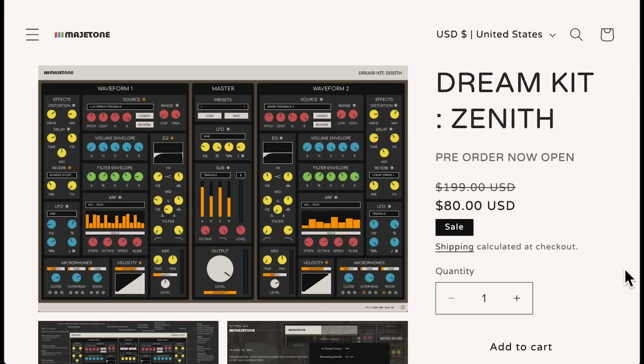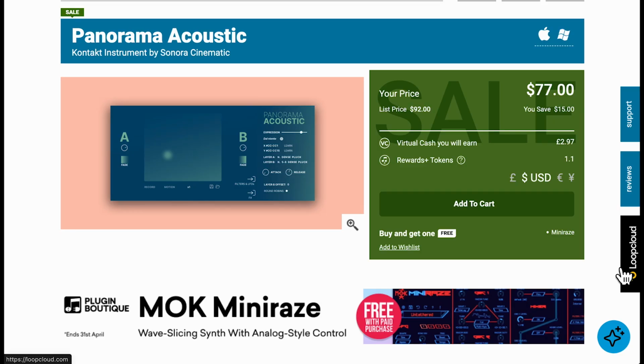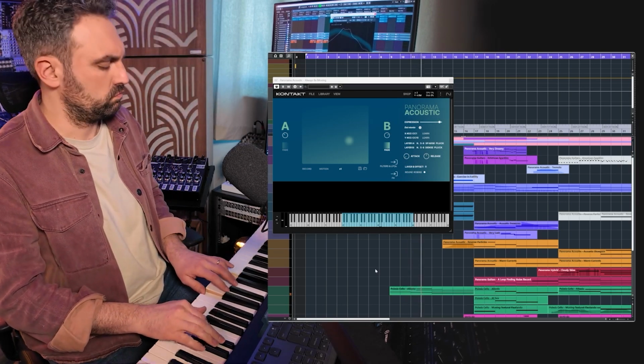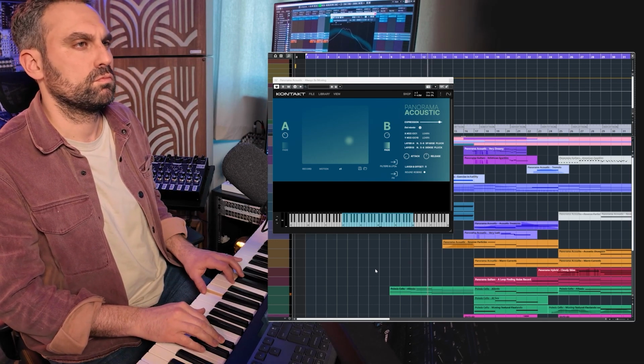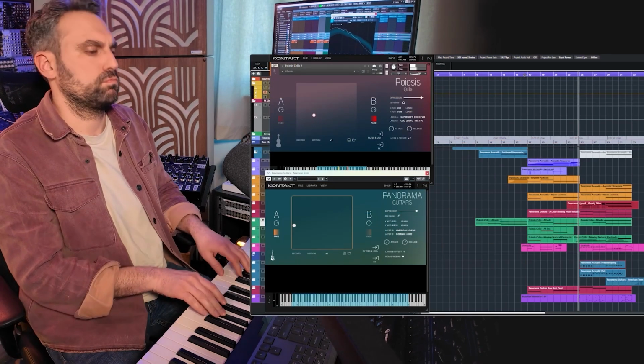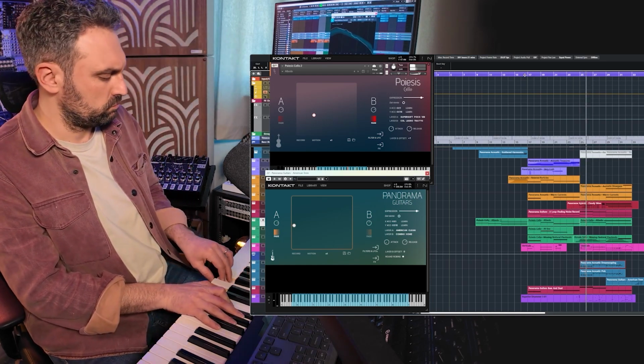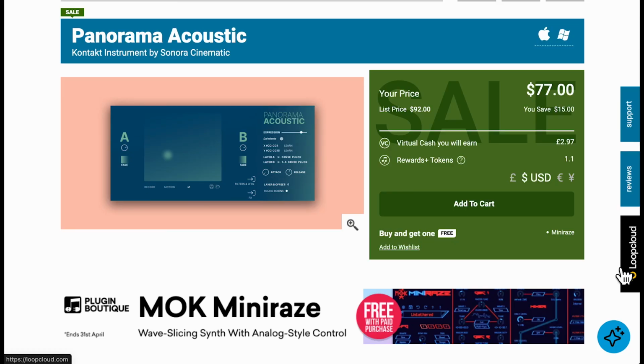And Magitone has a pre-order now. They've announced a Dream Kit Zenith. Normally going to sell for $119. Pre-order price $80. Sonora Cinematic released Panorama Acoustic last week. This one's available now over at Plugin Boutique for $77.